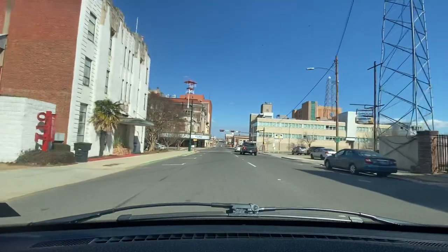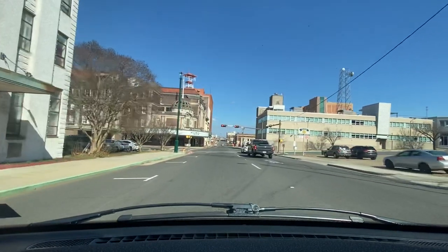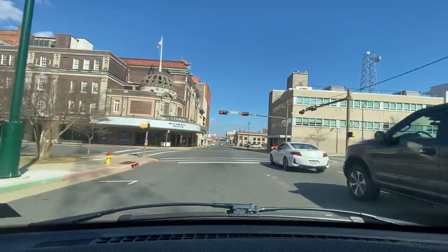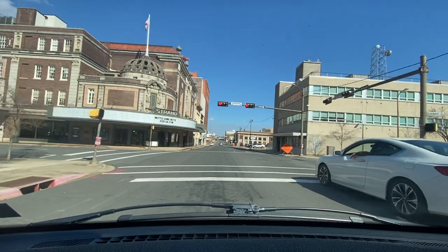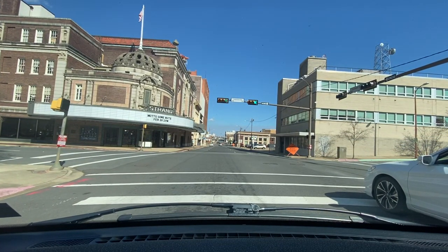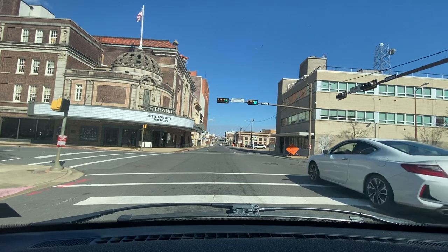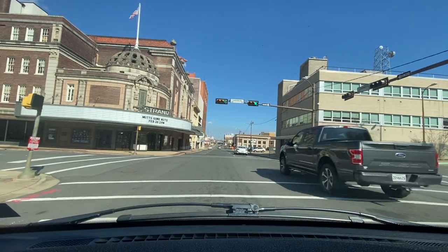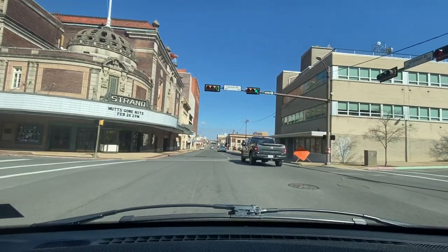Mutt's Gone Nuts. Gone nuts. As in peanuts? Mutt's Gone Nuts on February 26th, 2 p.m. Look at that theater. That theater's fly. I'm going to snap a picture. Work faster. I think I got a cool picture. I hope I got a cool picture. I'm going to go again.